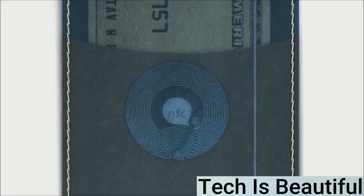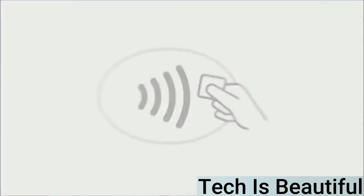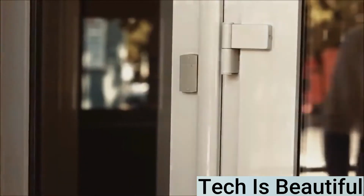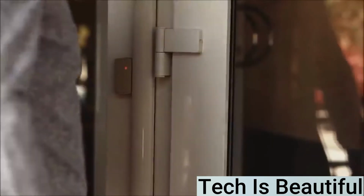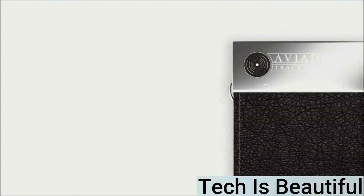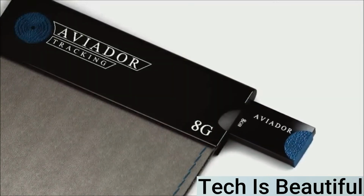That's not all. One of the wallet's features is a built-in NFC chip, which means that you can pay for your purchases, provide personal information from your business card, and so on. Check out the NFC options. Aviador is also equipped to be used as an electronic key. We designed the wallet with you in mind, and we didn't forget your information storage needs. Aviador has an 8GB memory card built in.